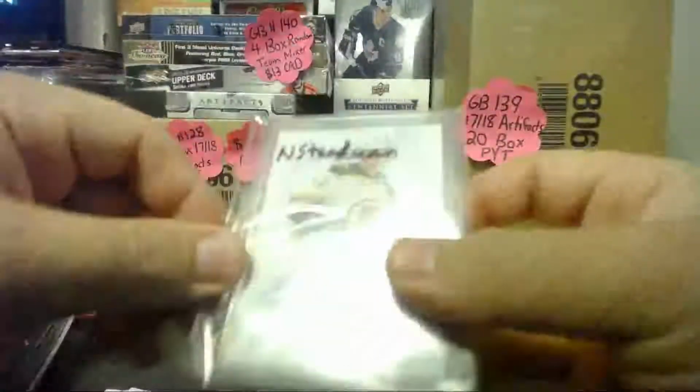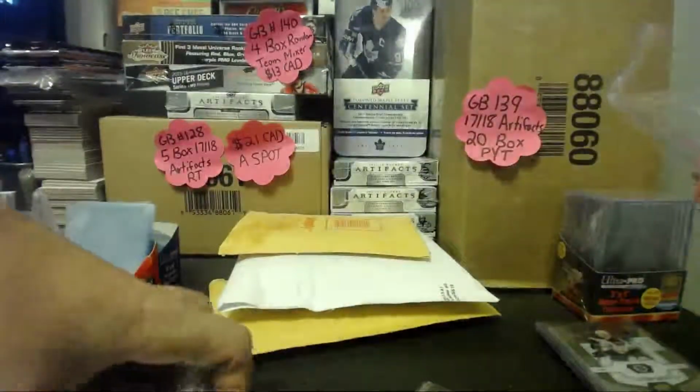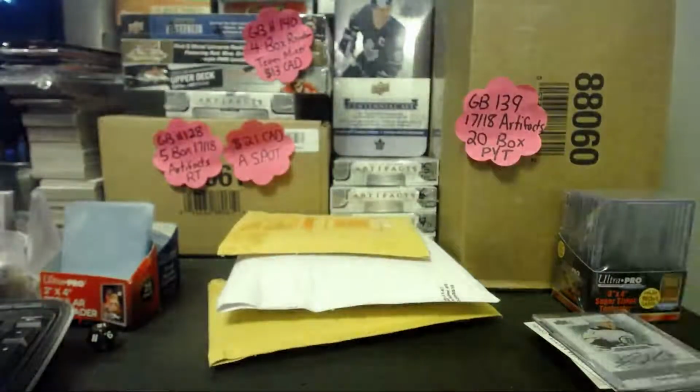And a Danton Heinen. Danton Heinen auto to $3.99. That's from that break. Didn't do super well on that one.